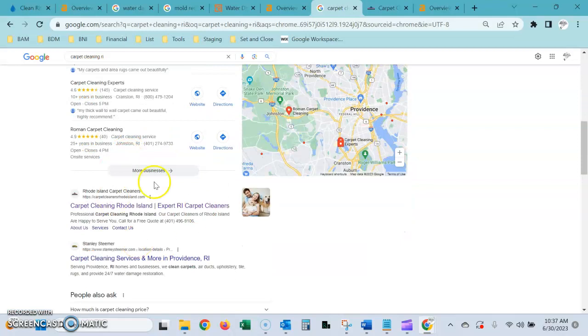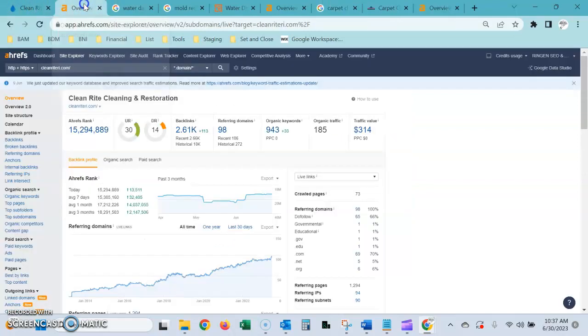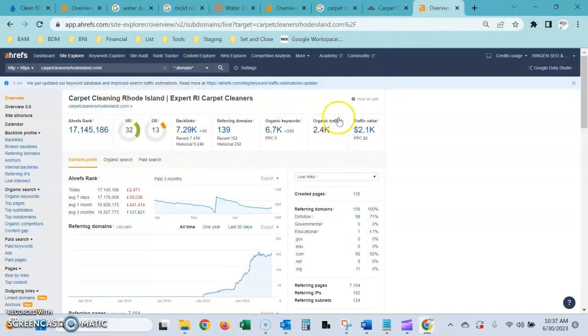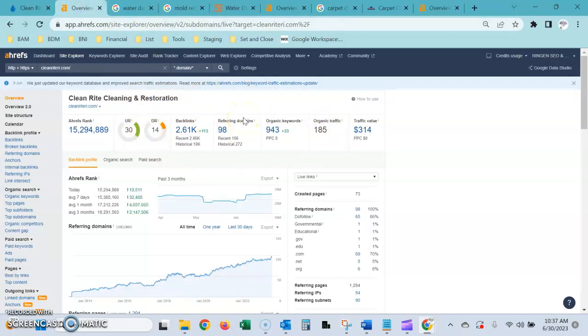So what I've done is taken all these top companies as well as your own website, and I put them all into this tool that I use, and it shows me all the information that Google uses to determine your position in search results. You can see just briefly, based on some of these numbers, why these companies and websites are outranking yours at the top of the list. But let me briefly touch on what these numbers mean.